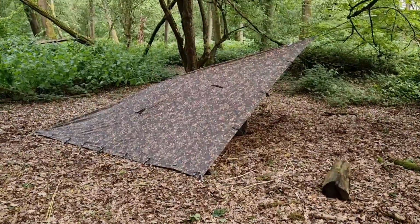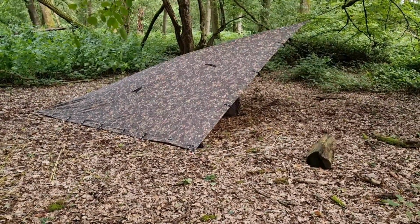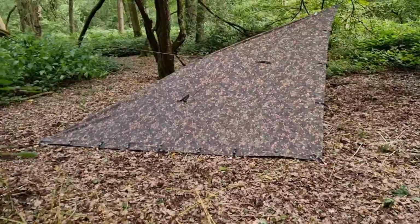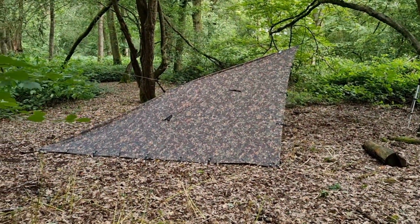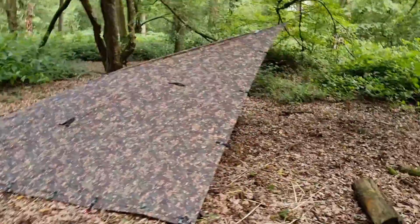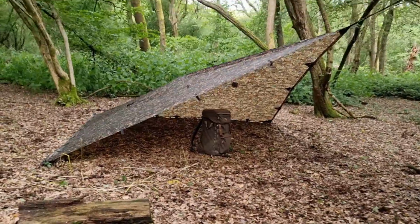Right, there you go, the DD 3x3 multicam. Actually, having that at the plough point, that low down to the ground, really blends in with the leaf litter. It's not the actual complete perfect setup. I just wanted to get it set up just for today's purpose of coming out, but it's got so many attachment points with the eyelets, straps, buckles, tie outs. So I've set this pretty low just to keep the wind impact down to a minimum.